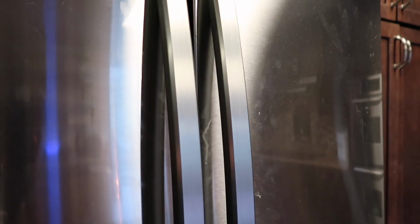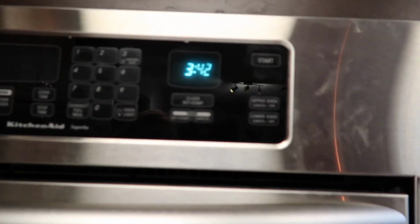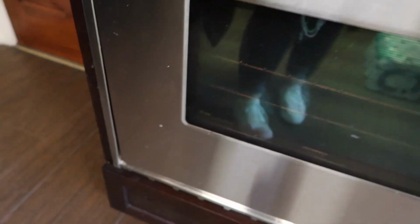My appliances needed some love, obviously. I'm sure you guys can relate. So I'm just going to take some of the Weiman stainless steel wipes and I'm going to wipe the fridge and the ovens and the dishwasher.